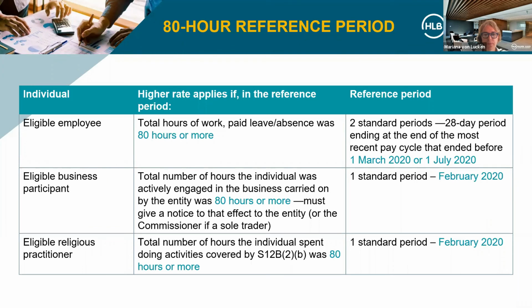Okay. Do we need to identify the tier every fortnight, or can we only do this once because the employees will always be tier 1, for example? Yeah, you're right to think that way, but really you're testing it before 1 March or 1 July, so you don't need to test again. Once you've put in the tier, that's it. That's what they're going to get for the 3 months.